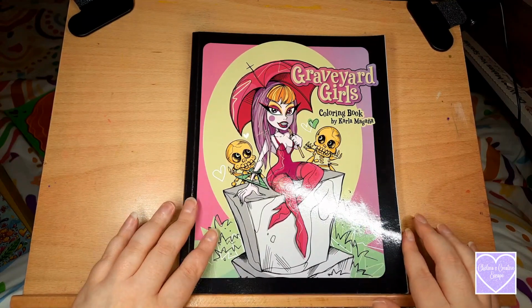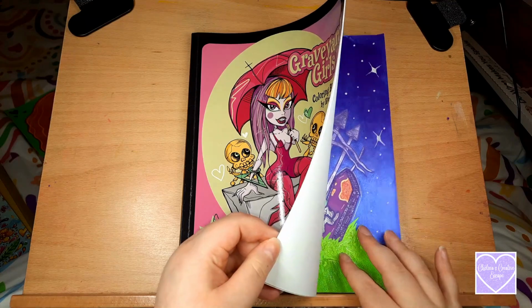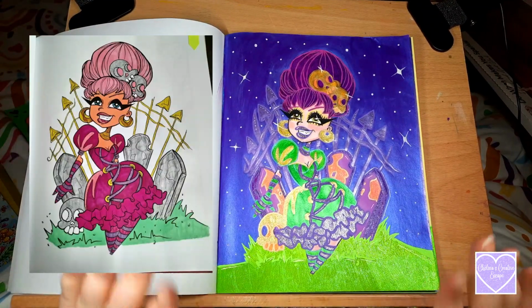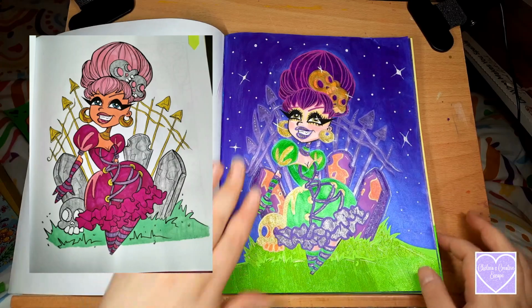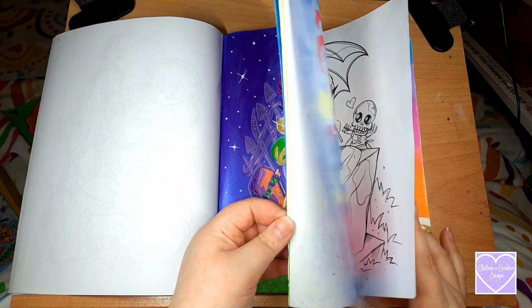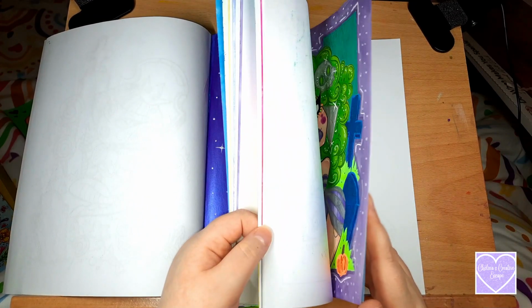Next book is Graveyard Girls by Carla Magana also, and I did do a body colour in this with Rachel. But let us just tell you something beforehand. This is the body colour that I ended up doing, but let's just find the disaster page.